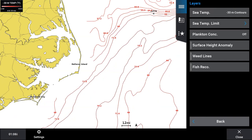So what we're seeing on here is that same area in Hatteras, only now we're looking at what the water is like 100 feet down. And of course, over here, we're not seeing any contours because the water there is too shallow. So basically, it kicks in right where the 100-foot drop-off is.